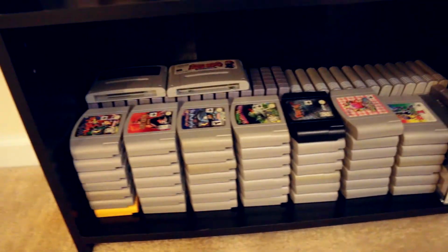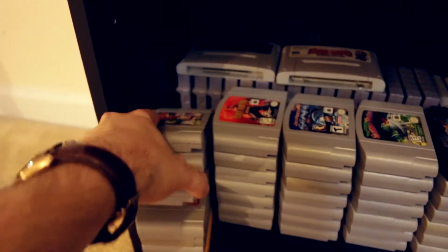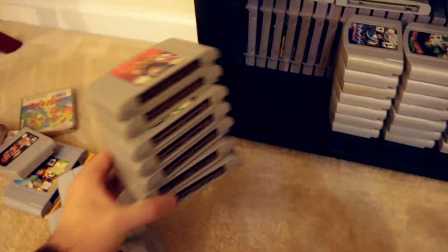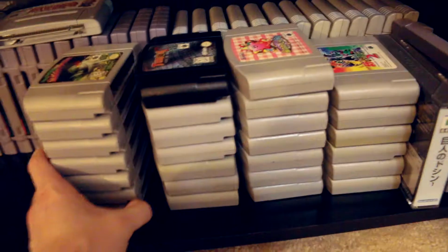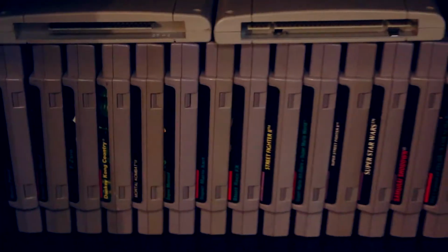And continuing down the shelf here, just got all the rest of my 16 and 64-bit stuff going on. Nothing too remarkable here in terms of the 64 games. Just a bunch of random stuff. Nothing really to see there. I'm just going to get these out of the way so you can see the Super Nintendo stuff. And even then, admittedly, I'm not as interested in this era. But anyway.